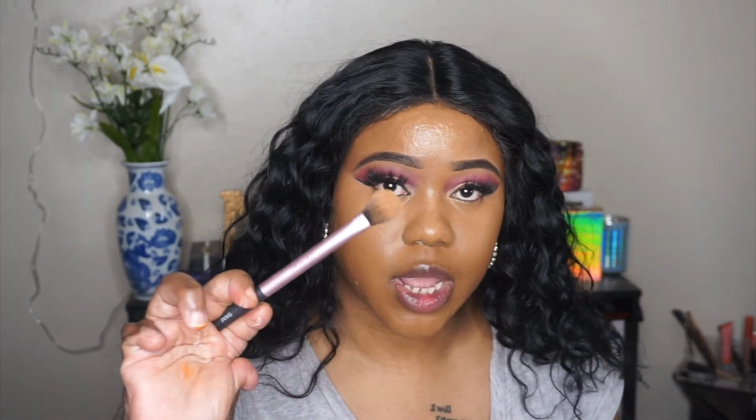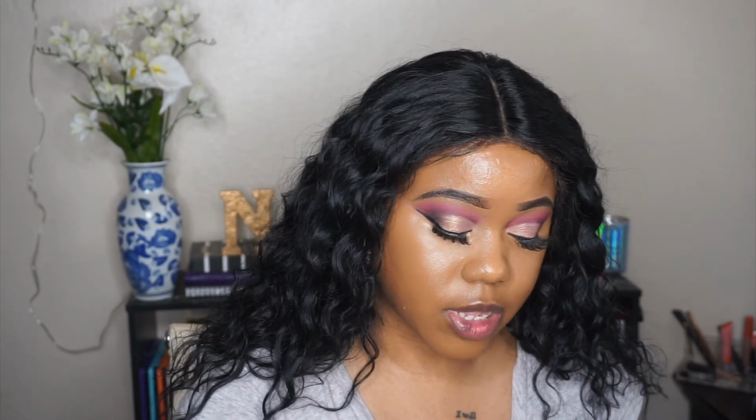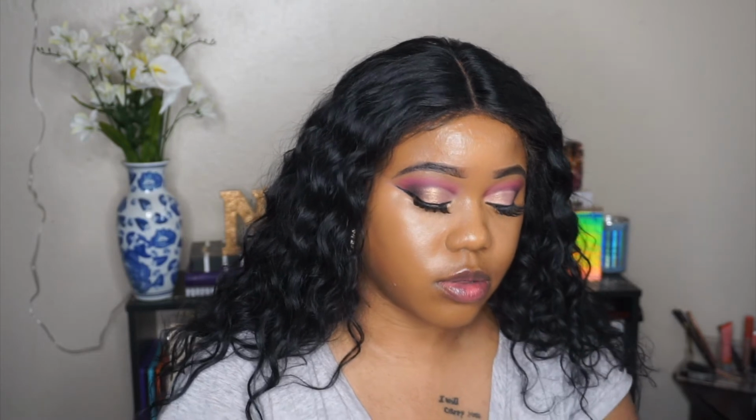And this brush that I'm using is the 9 AM brush by the Crayon Case. They just came out with a new brush, I believe a few days ago. Now that that's set, I don't have another black owned setting powder, so I'm just going to use my Jouer Cosmetics setting powder. This is the Hydrate Plus setting powder in the shade Dark.